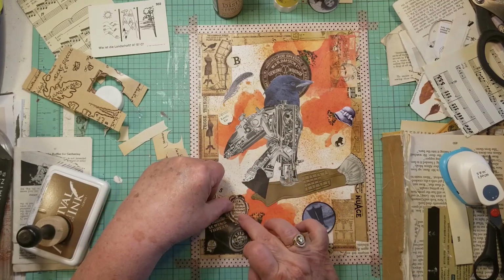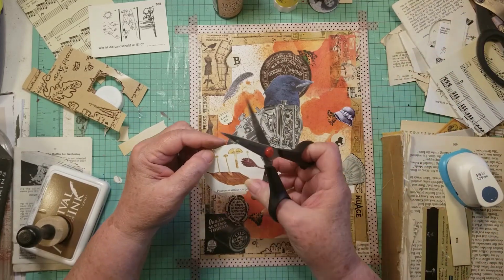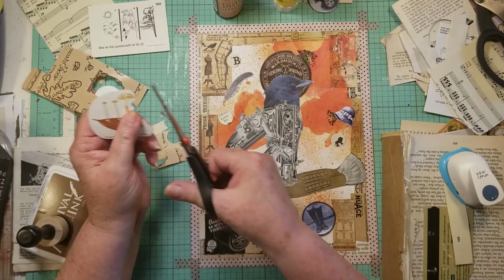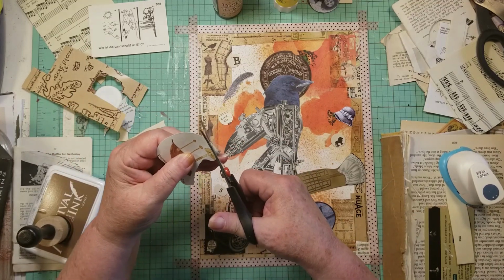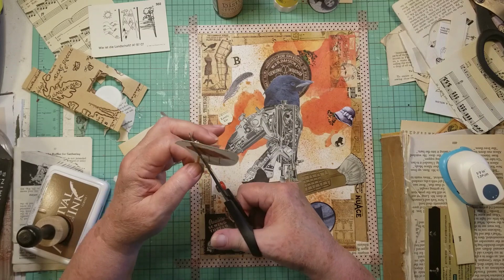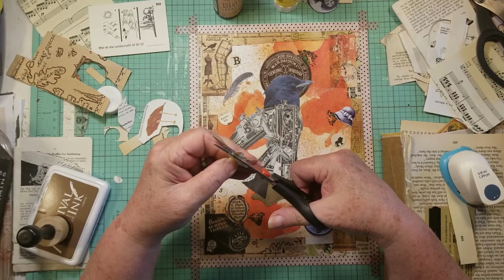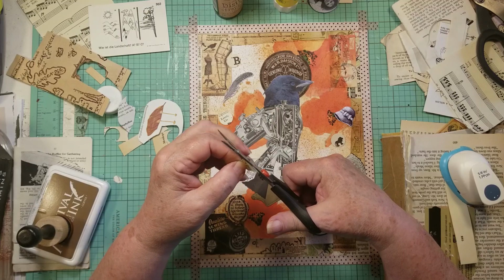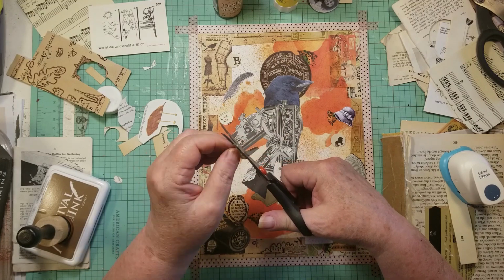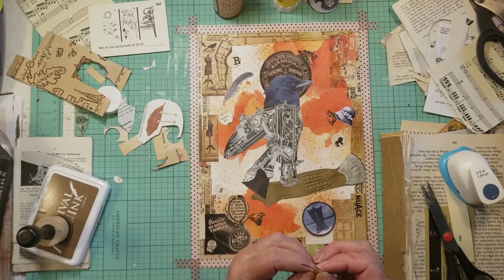And I don't know, that's who I am. I'm a storyteller, I guess, is what you would call me. And I love the images that just call to me, whether it's to help tell the story or to repeat colors or to soothe my soul. For whatever reason, all of these pieces have a reason to be in the collage.